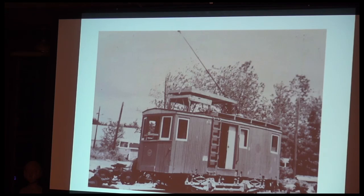When they got to the Joan of Arc statue, they had to go out into the middle of the road, and whoops, there's the car tracks. I have a section of the rail that came from there. It's a little heavy to carry around.